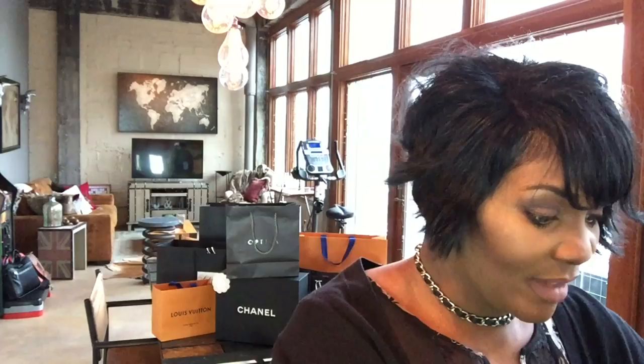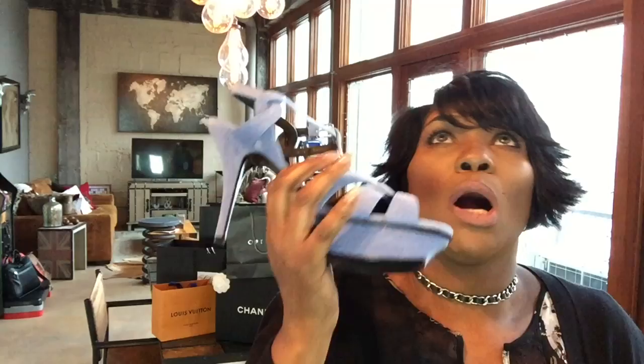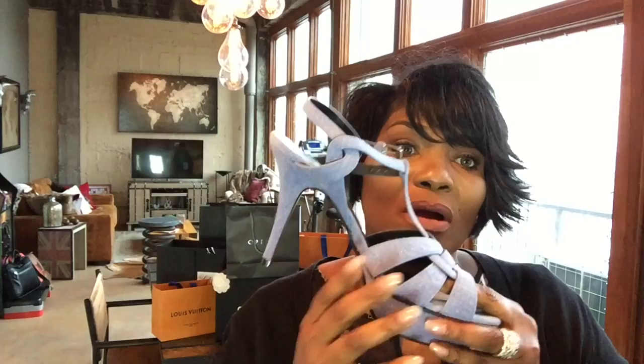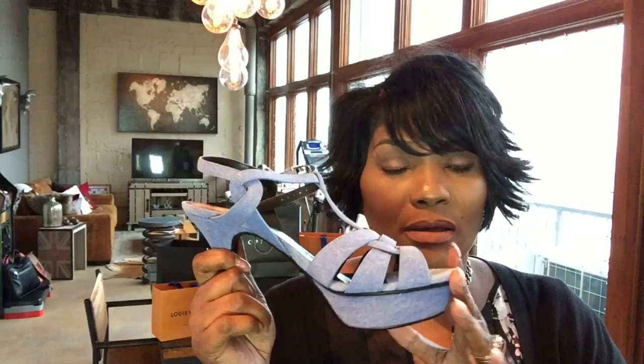I got the tribute sandals in the denim in the lower heel with the platform. And the reason why I picked these up, guys, is you guys know I'm usually always in flats. But I decided that I really wanted to go back to wearing some heels, and I've actually been wearing them, mixing them in my wardrobe. And so I want comfortable heels that I can walk around in downtown in, and these, everybody knows, you can walk in all day long. They don't hurt at all.